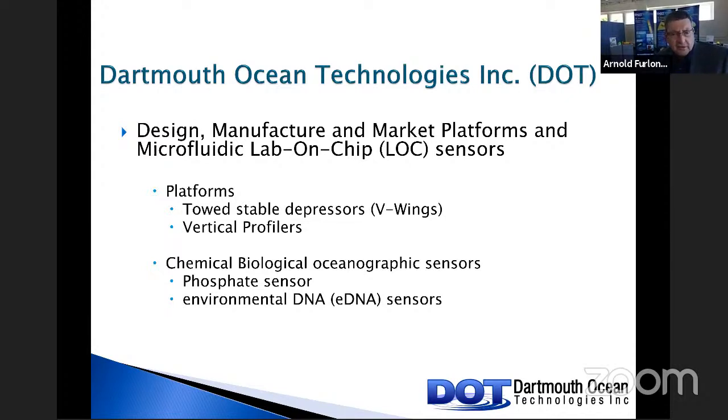The vertical profiler is another platform that we're working with. It's basically a buoyancy changing profiling system. It's an autonomous vertical profiler, which again can be fitted with a variety of sensors. The other side of our company is working on chemical, biological, oceanographic sensors. So we're doing phosphate, which is a very important chemical to know how it's interacting in our oceans and lakes and streams, and environmental DNA, eDNA as it's called. eDNA is a very exciting leading edge topic right now in the sensor world. We're able to monitor for harmful algae blooms, monitor for certain types of finfish, a variety of applications that is really exciting for the future.